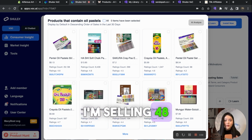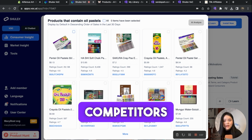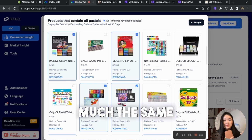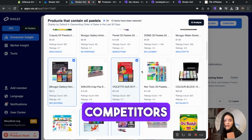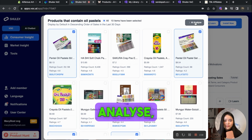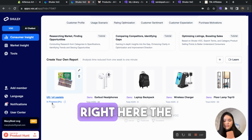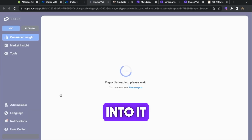For me, I'm selling 48 colors and I'm selling oil pastels. So I can select competitors that are selling 48 to 50 colors. That's pretty much the same in the eyes of consumer. So now I've selected 10 ASINs or competitors just as an example, and I'm gonna click AI Analyze. This is going to take a couple of minutes, and you can see right here the progress of this report. The report is done, and I'm going to click into it.